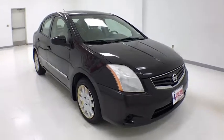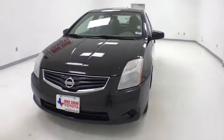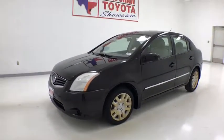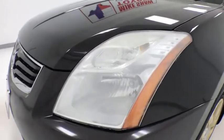Stop by and take a look at the 2010 Nissan Sentra. With its spacious and versatile interior and stellar fuel efficiency, the Nissan Sentra is the obvious choice for anyone who wants to enjoy a stylish and comfortable ride.